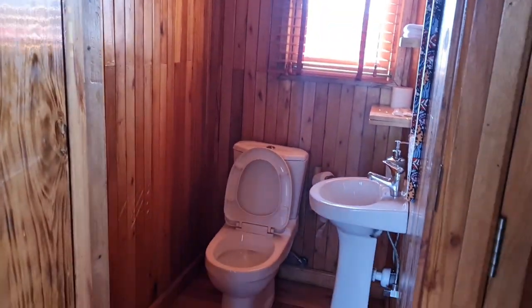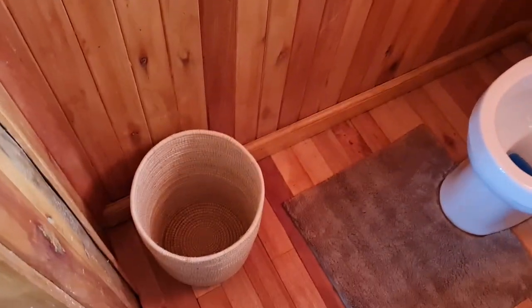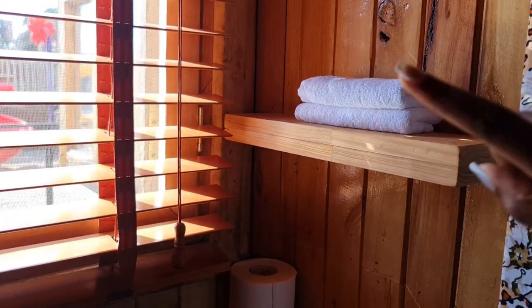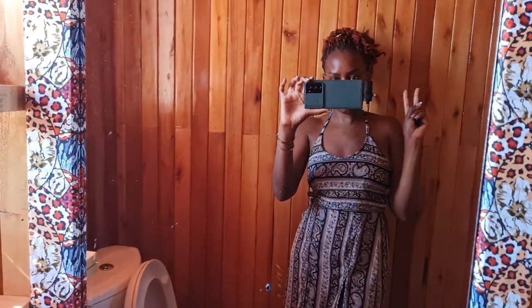So, this is the bathroom. It's large. I guess this is the laundry basket. I guess that'd be a trash can. Should be a laundry basket. So this is a dental kit. It's towels. It looks nice. Looks dope. And the mirror showing sexy shirts.